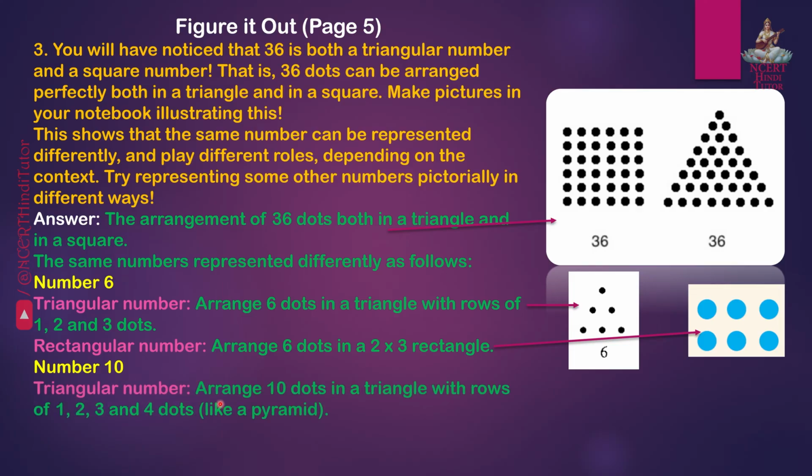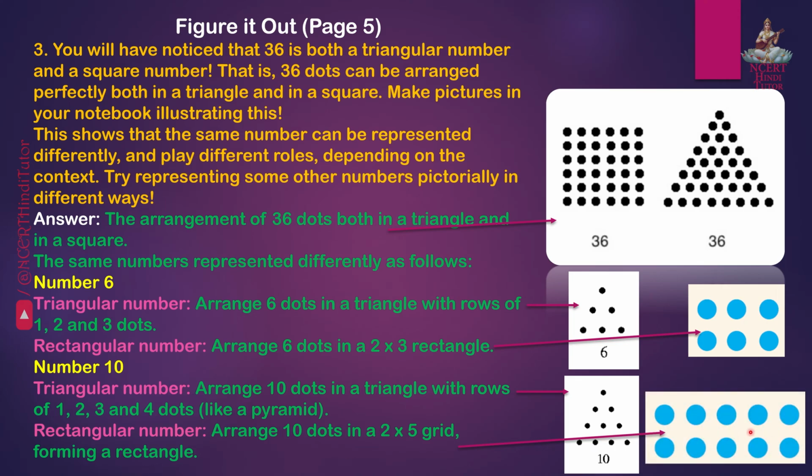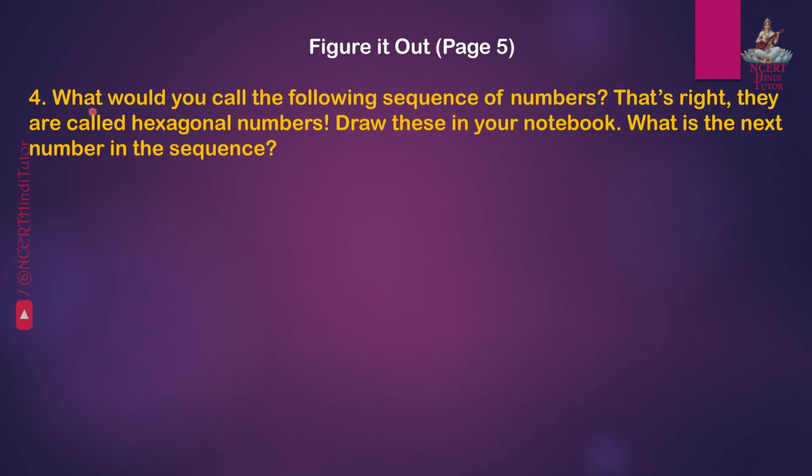Next, number 10. Triangular number: arrange 10 dots in a triangle with rows of 1, 2, 3 and 4 dots, like a pyramid. This one. Next, rectangular number: arrange 10 dots in a 2 multiplied by 5 grid forming a rectangle. This one.